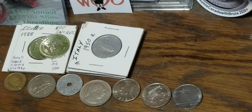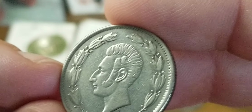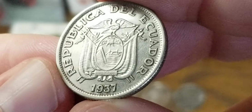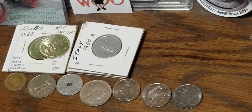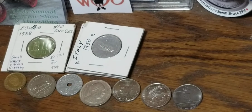And let's see which one I pick up first. This is going to be a 1 Sucre coin. So Sucre is their peso. A lot of their coins from this time have this, I forget who that is on there, but they're Liberators. It's from 1937, and I think I already had this coin, but I thought this one was in a rather nice shape for being 85 years old. In case I didn't have it, they did make subtle changes to their coins over the years. So by going from memory, it'd be hard to remember which of the coins from Ecuador I did or did not have.